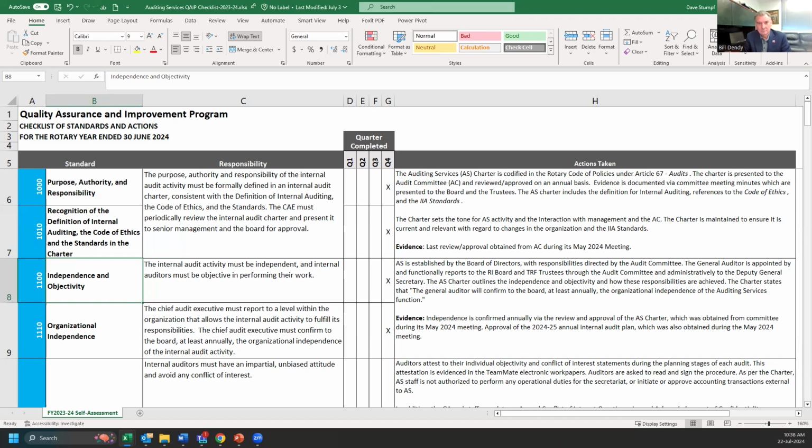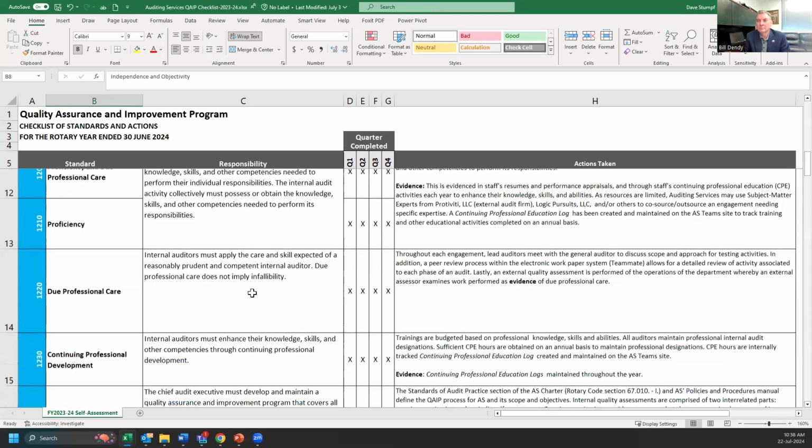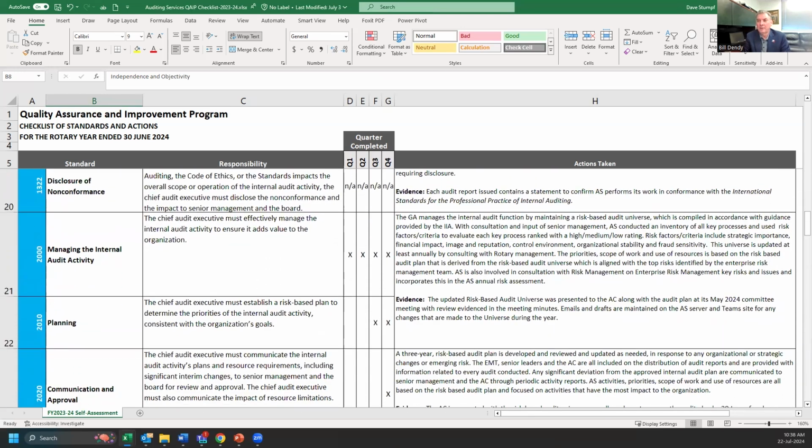And as Chair Bill mentioned, we report administratively to the Deputy General Secretary. Moving on to row 13, I wanted to highlight this standard that indicates the responsibilities of proficiency and due professional care and continuing professional development, which you can read through the actions taken to evidence our fulfillment of these responsibilities. But rest assured, the team and I maintain our professional development requirements to uphold our certifications within the IIA.